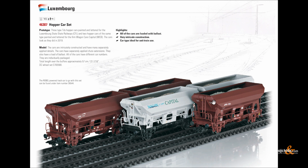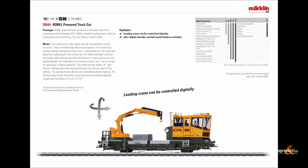Then for our Luxembourg fans, Luxembourg is a fairly small country, but a lot of Marklin enthusiasts there. So a set of five hopper cars, Marklin tries to always bring out something from CFL, from Luxembourg. Enter Robel Crane. We've seen this model before for Germany and Switzerland and Austria. Now in the Luxembourg livery with a completely functional digital crane. These models are made in combination with Wissmann and are a lot of fun for your layout.